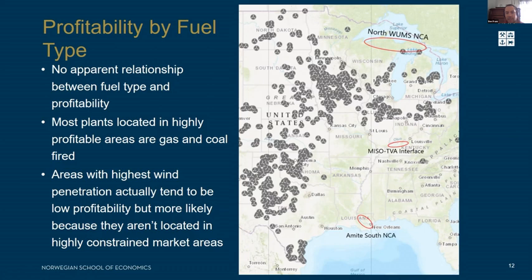So we actually saw the top 100 nodes heavily clustered in these areas. I think 80 of the most profitable nodes were clustered in these areas, all of which experienced lots of price volatility due to network issues, not because of renewables. You can see here this is where the renewables are located for the most part in the MISO. And these areas, believe it or not, were actually some of the least profitable areas. So we'll get to that.